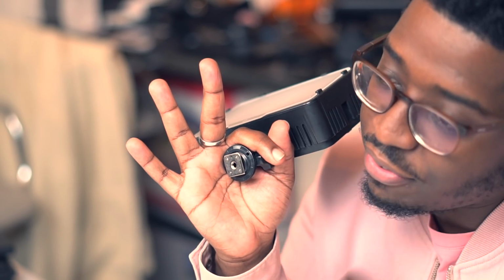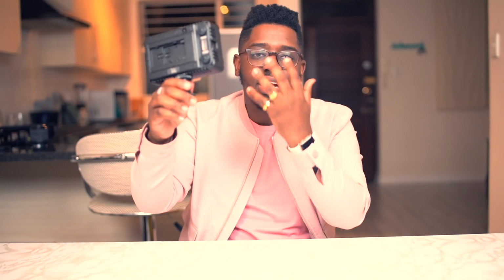But this is an LED light. It really helps if you don't have money for soft boxes. Buy this. It fits on your camera here at the top, and then it just faces you, man. And then you get light on your face. There is a white light, and there is a goldish light. I don't know what you call that, but yeah, it's an LED light.